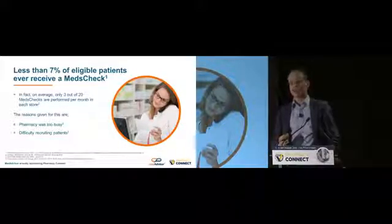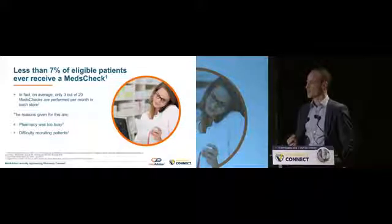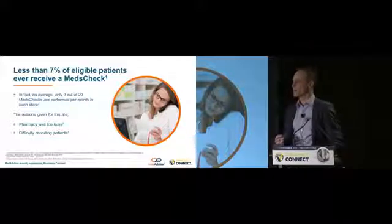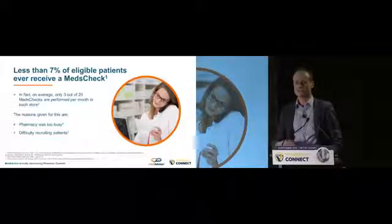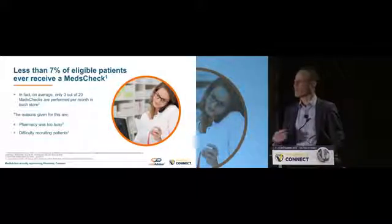Now, talking to one of our pharmacy groups, they were saying, yeah, this 20 number, we know that, but our stores average 60 meds checks per month. And I said, well, why are you doing more than your cap? Is that work wasted? Why are you doing that?